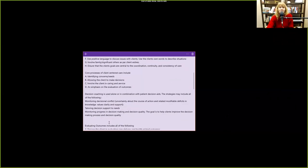Core processes of client-centered care include identifying concerns and needs, allowing the client to make decisions, involving the client in caring and service, and an emphasis on the evaluation of outcomes throughout the process. We want to make sure we're being effective.